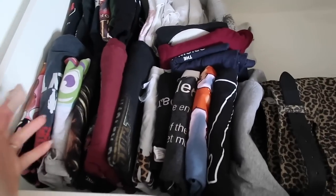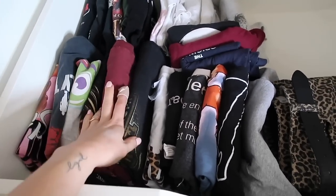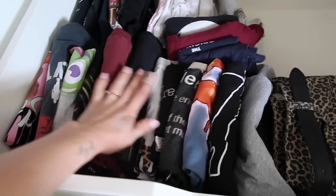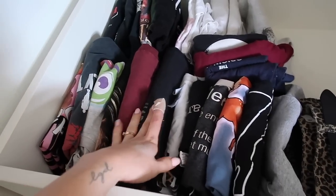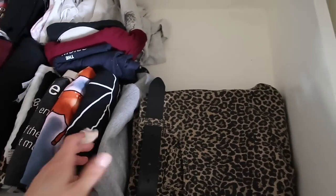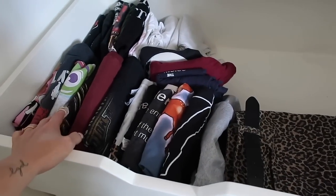Now, I didn't realise I had so many when I was sorting. I could definitely downsize some of these, but I just want to give myself a chance to see if I wear any of them before I have another to sort out. I've also put my leopard print jeans in here because I wore them at the weekend. But yeah, that is a lot of band kind of graphic t-shirts, and I would like to use this drawer for something better, so we'll see about that.